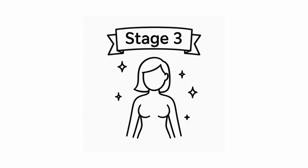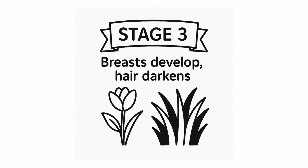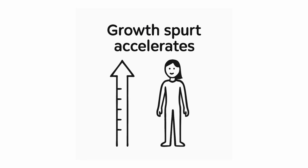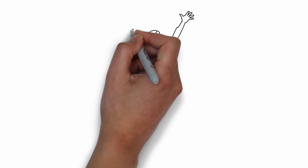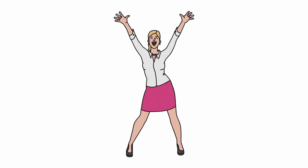In the third stage, the changes become more obvious. Breasts continue to develop, pubic hair becomes darker and curlier, and the growth spurt accelerates. Many girls start noticing acne, oily skin, or body odor for the first time, as hormones are actively influencing the skin and sweat glands. Hips may begin to widen, giving the body its first signs of adult shape. This is often a time of excitement but also self-consciousness.